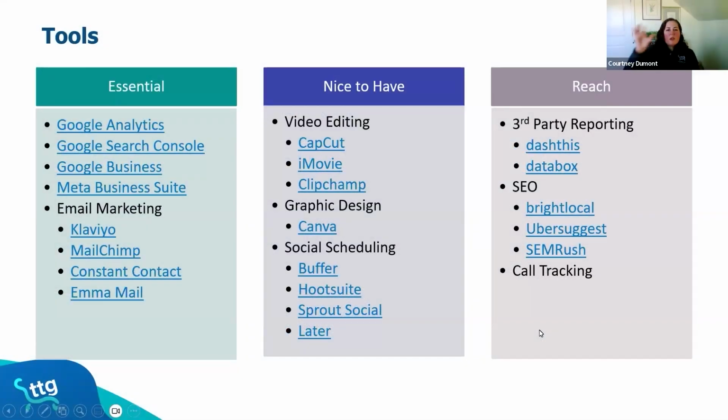Now we've talked about the platforms and the channels. Let's get into specific tools that are going to help us. I've broken this down into the tools that I consider to be pretty essential, the tools that are nice to have but aren't necessarily essential, and your reach tools. So things that would definitely make your life easier, but due to budget and complexity, might be something that you'd be looking at in a couple of years' time.